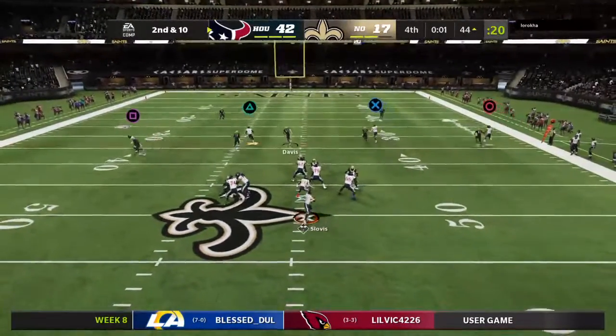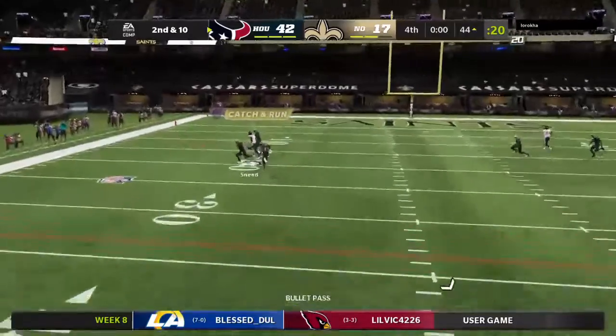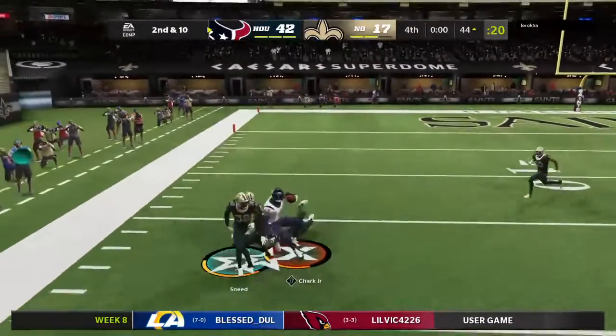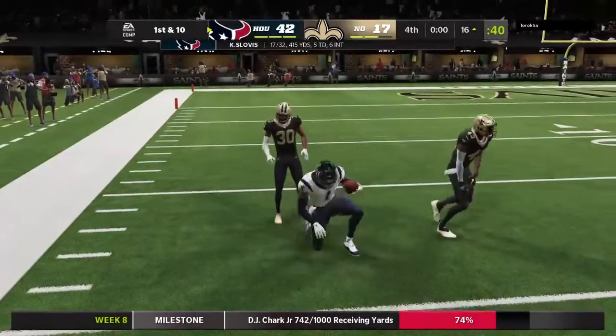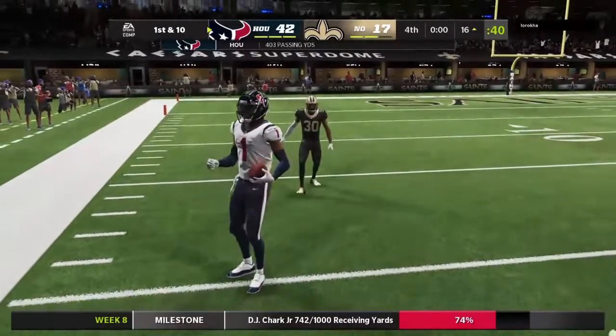He'll try again with the arm here on 2nd down. And he'll let this one go deep for Chark. That's caught inside the 20. And this is going to be another 1st down as the tackle's made at the Saints 16.